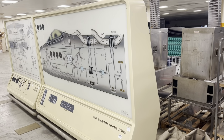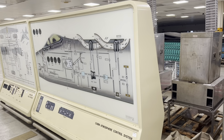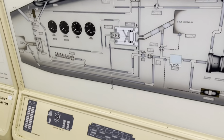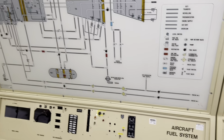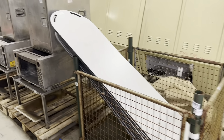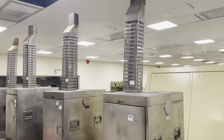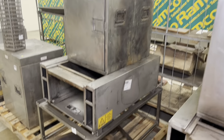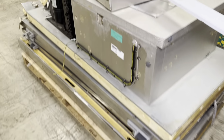And then at lot 1961 and 62, we've got pennant trainers and simulators. This first one you can see is the cabin atmosphere control system. And then at lot 1962 we've got the aircraft fuel system as well. Some Karcher field ovens here as well. Just bear in mind they've got no burners in this either. From lots 1964 to 69. And walk-in fridge parts as well.